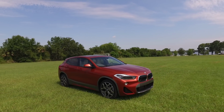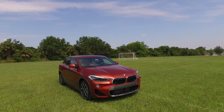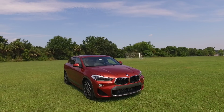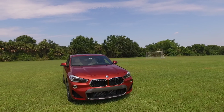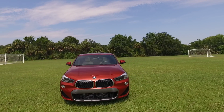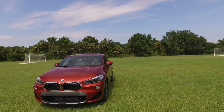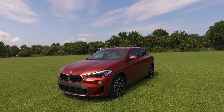Now you're going to pay about $2,500 more than an X1 for the honor of having this more coupe-like roofline that is actually going to impede your visibility, your trunk space, your room in the rear, all in the pursuit of looking better. And doing that job, I think BMW is actually very successful. I think this is a very good looking car.